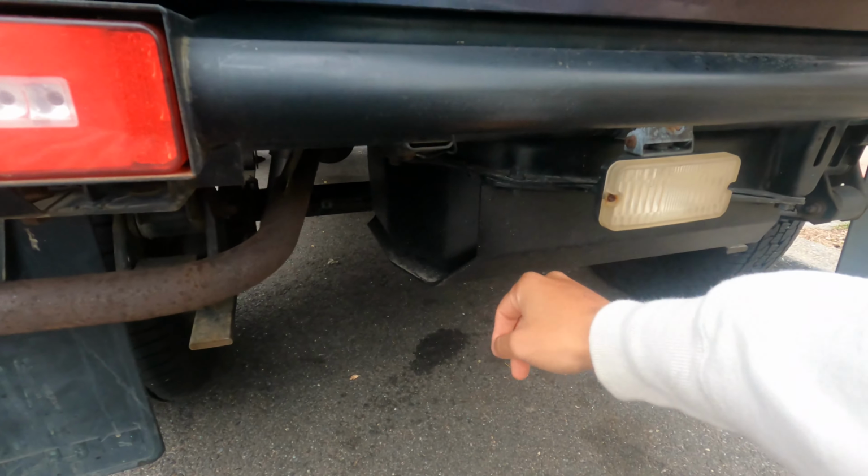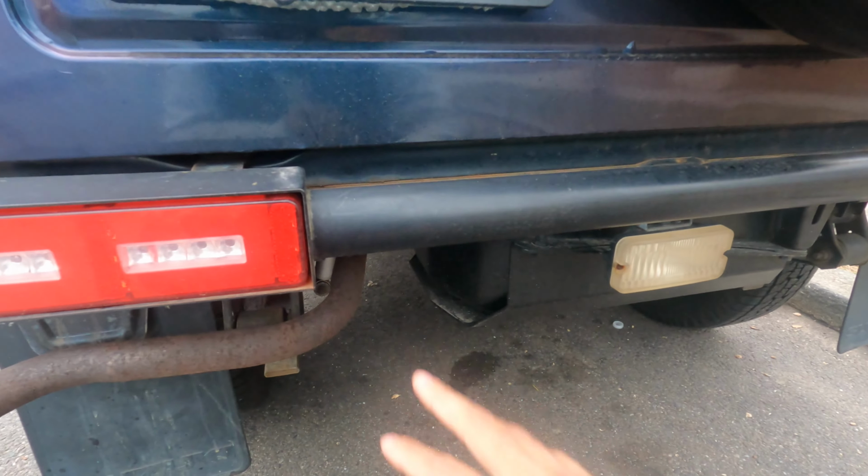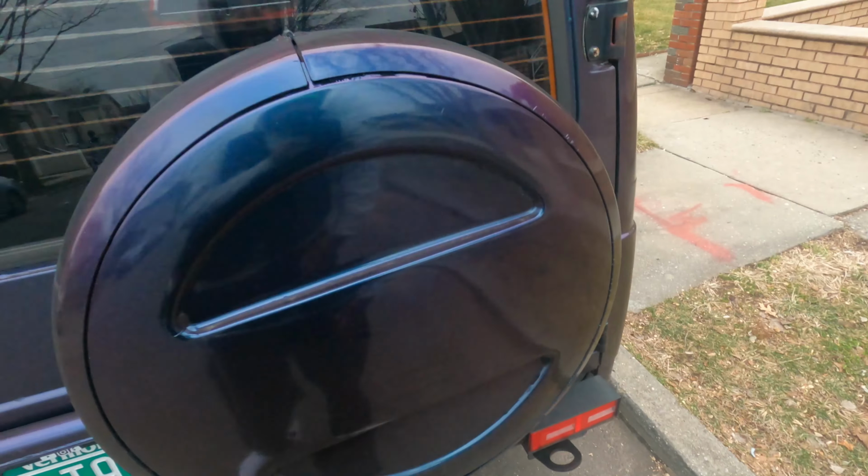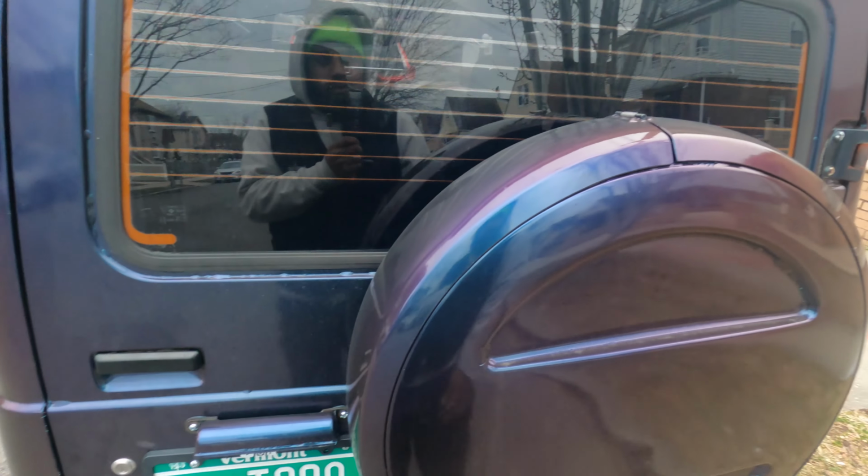It has the cover for the fuel tank. This is an additional reverse light. Same stock exhaust. They don't come with these bumpers, but that just came with the car. Nice little tow hook for lights. This actually has a spare tire inside too, obviously.